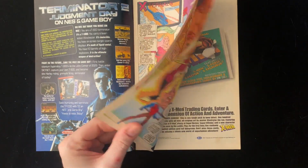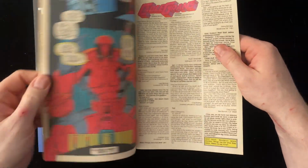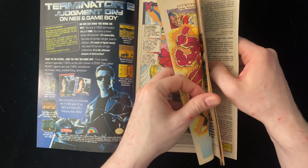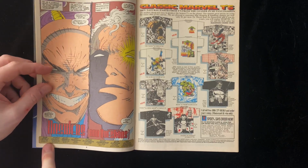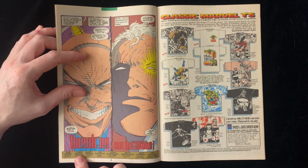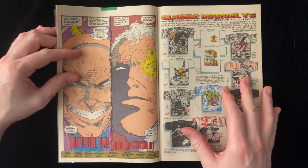And so who's drawing the interiors? I want to know who's drawing it first. Because Rob Liefeld is gone. He is out the door just about, because he's being credited with just plot. That's it. He's already not doing the art anymore. We got the Pacella and Panosian team on interiors.